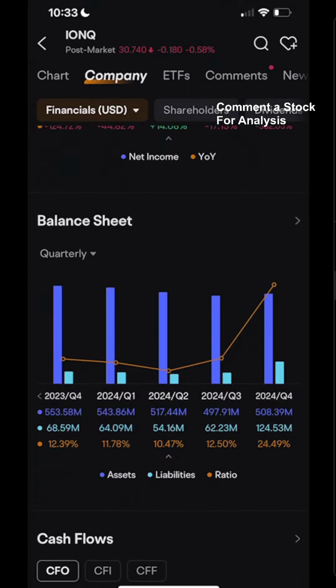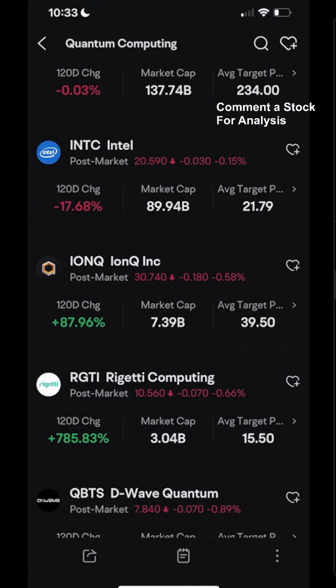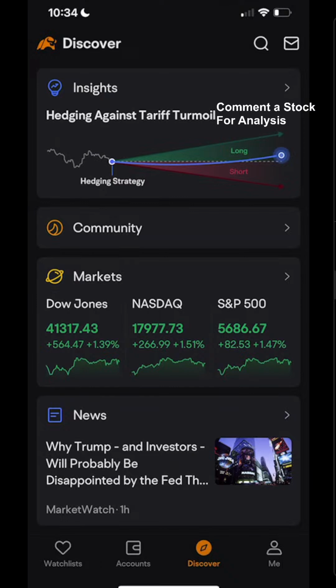So they have a really great balance sheet though. No debt, lots of cash. So it's like a mixed bag there. I really want to see that company get profitable.